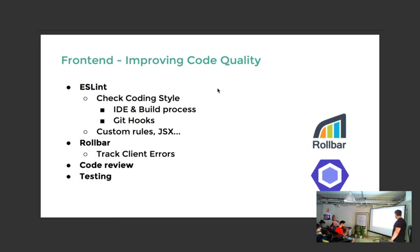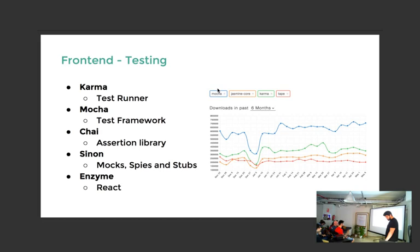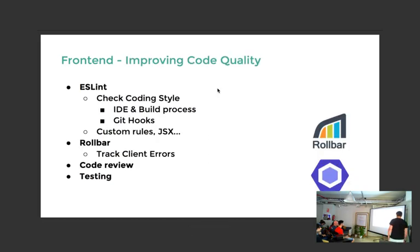Testing in the front end is something really difficult. Usually there are no tests for the front end. It's just going to the website and checking that everything works. But what's the problem with front-end testing?